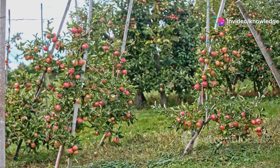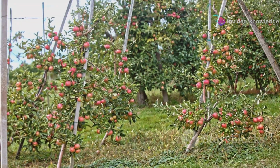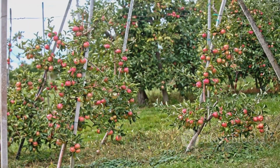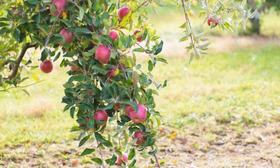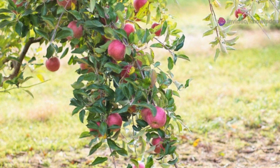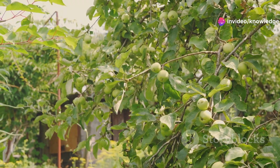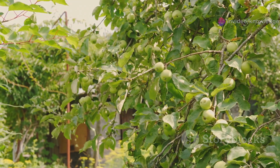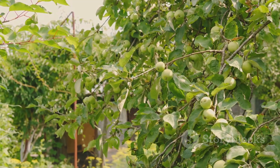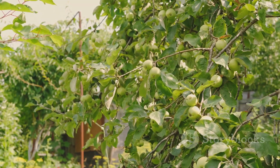From the Garden of Eden to the orchards of Johnny Appleseed, the apple tree has woven itself into the fabric of our collective consciousness. And it is no wonder, for this versatile tree offers a bounty of both beauty and sustenance. While standard apple trees may take several years to reach full fruiting potential, certain dwarf varieties, those marvels of horticultural ingenuity, can begin producing apples within 2 to 5 years of planting.